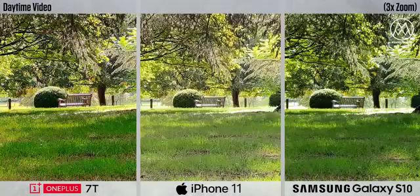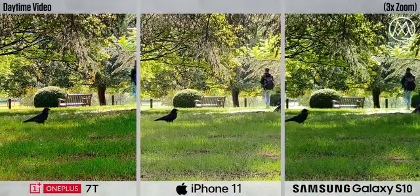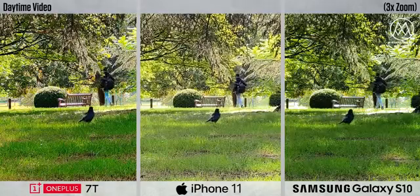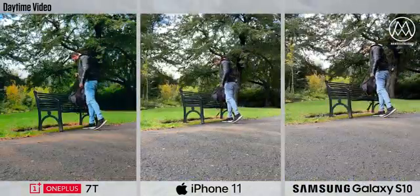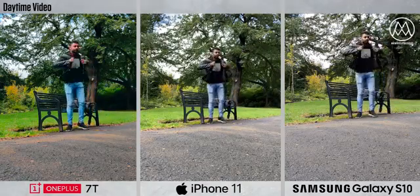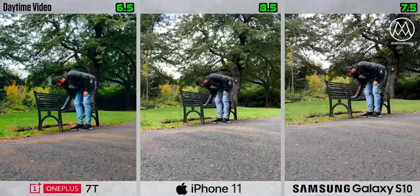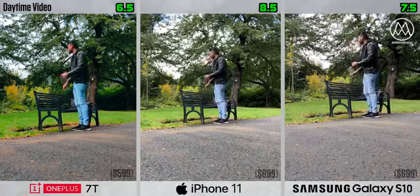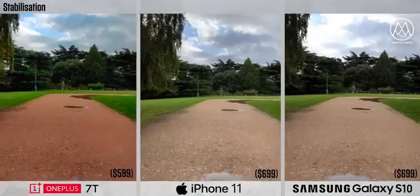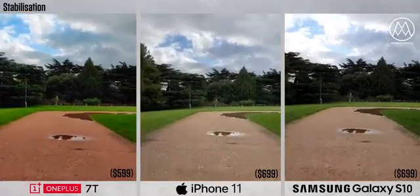Whilst the OnePlus and Samsung, they've both got optical zoom cameras, iPhone 11 doesn't. So in this footage zoomed in 3 times, iPhone 11 is looking the softest, and Samsung the sharpest. That said, even without the zoom, on balance, I think the iPhone has the most consistent, reliable video footage, closely followed by the Galaxy S10. Also, just so you guys have a point of reference, I'm going to drop the current approximate prices of each device on screen.